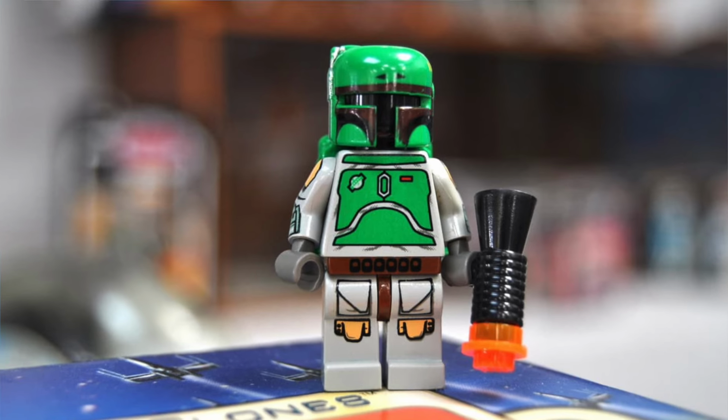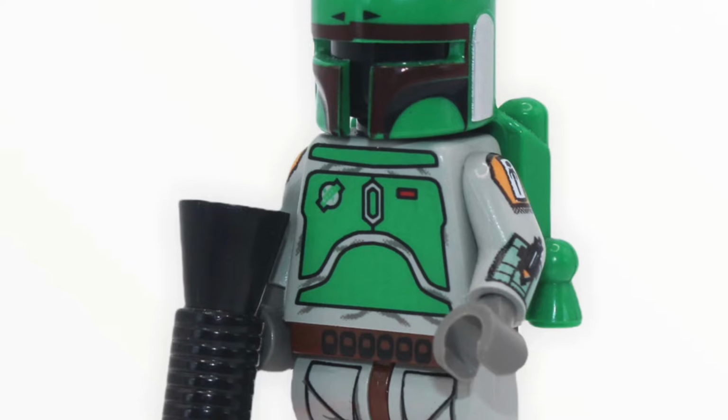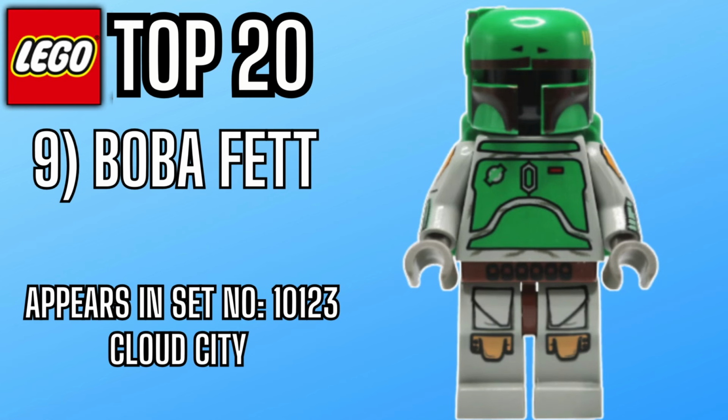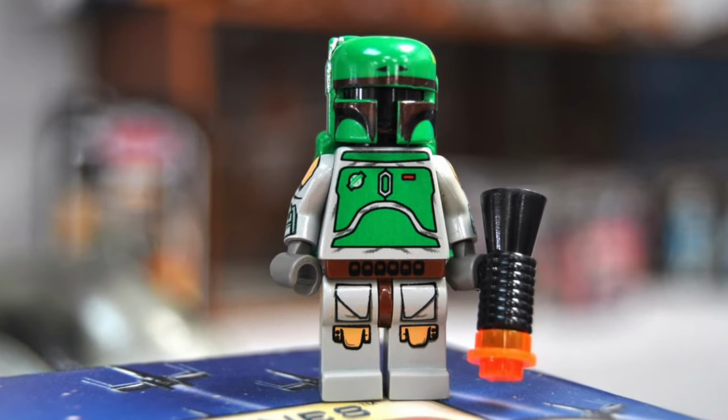What I love about this minifigure is that he still retains his classic look, but he still has printing that is just as good and holds up to this day. And of course, one of the things that makes this minifigure so special is that special arm printing, which was extremely rare for minifigures dating back to the early 2000s.